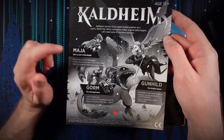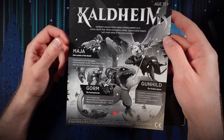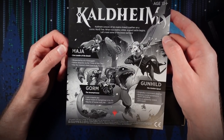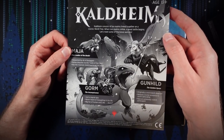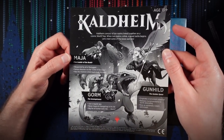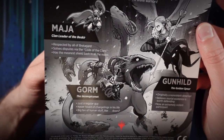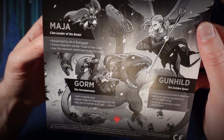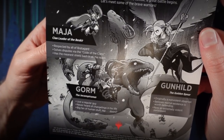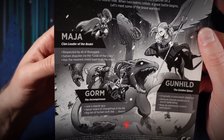We've got Maja, or maybe Maya, clan leader of Beskir. Not Beskar, Beskir. Respected by all of Bretagard. Solved disputes via the code of the clans. It has the meanest shield badge in all the realm. Okay.